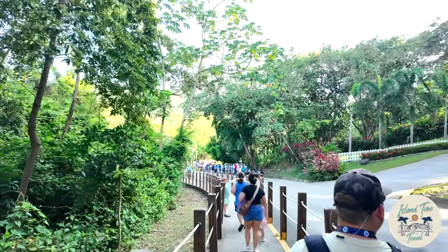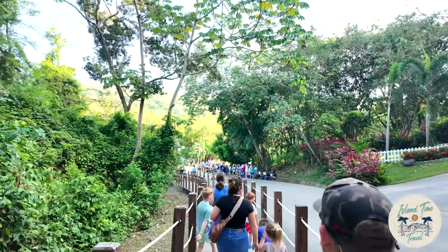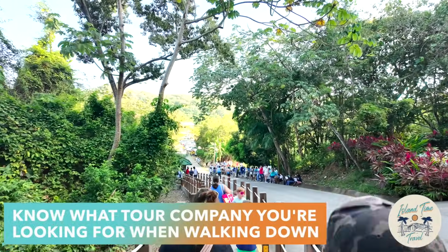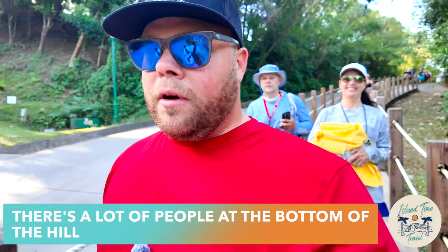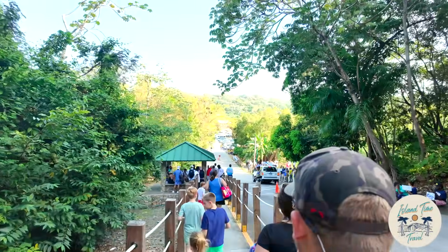Here we are about 5 minutes later. That wasn't bad at all. Mostly shaded. Walking down the hill, you can start to see the tour operators and the buses and the vans down there. Easy breezy. Make sure you know who you're looking for, what company you booked through. Make sure you know whether you paid or not too. Otherwise, they may say, hey, you need to pay again. But here we are. We're gonna find who we're supposed to be looking for, hop on a bus, try to find some water somewhere.